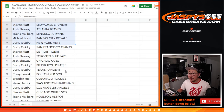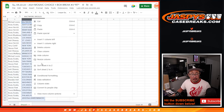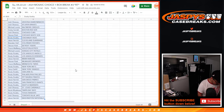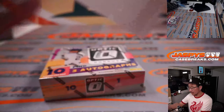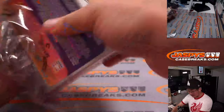There's the first half of the list right here. And there's the second half of the list right there. All right, no trade windows. Let's just break. That was the final printout. Let's see what we can find in here.